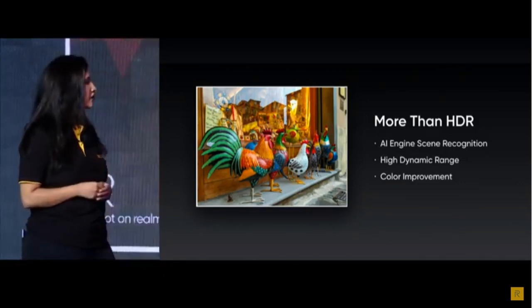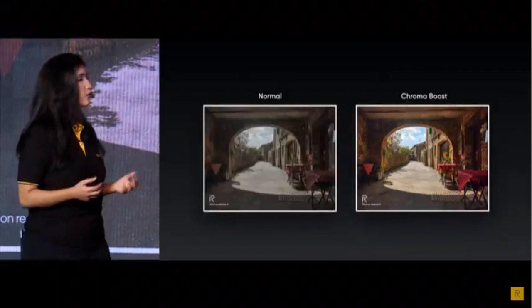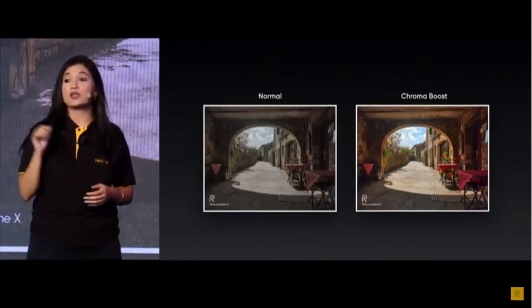Let's take a look at another picture. This is a normal picture taken from the Realme X camera, which is absolutely beautiful and natural. But when we take a picture from the Chroma Boost mode, the colors are enhanced, and this is for all those users who like enhanced colors and want more vibrant pictures, making your pictures social media worthy without any further editing.